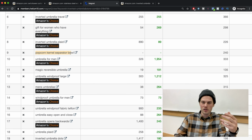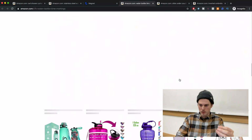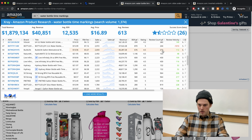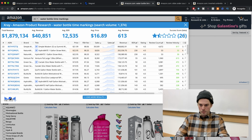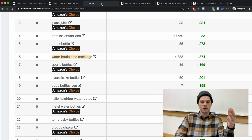Let's see. See, like this one, water bottle time markings. Let's pull that up and take a look. So this is a very specific niche type of bottle, right? Let's run some data, X-ray. All right, so that's definitely a lot of sales happening. Review count looks a bit competitive. I'm gonna sort high to low here. Dang, 40,000, that's a lot. So yeah, pretty competitive, super competitive. Hundreds of reviews, thousands of reviews. So I wouldn't get into this product, but again, that was a great use of using Magnet to niche down and find different products to look into.